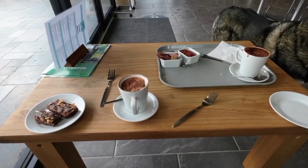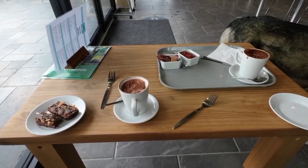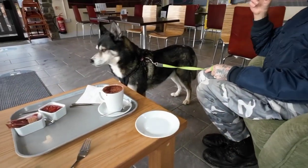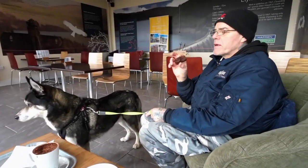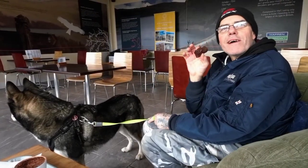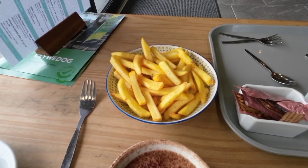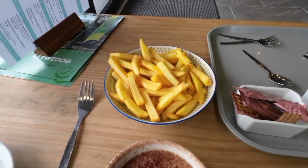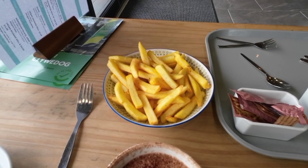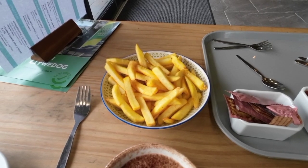I know. We're in the cafe Clywedog, aren't we? We are. It's only open between 11 and 3 at the minute. Yep. And also, it's like a sauna in here, really. Yeah, nice and warm. And she just brought her chippies up, with a big bowl of chippies, and they do loads of vegan food and vegetarian food, don't they? They do.